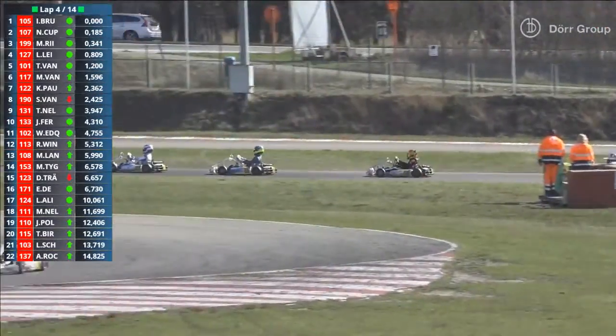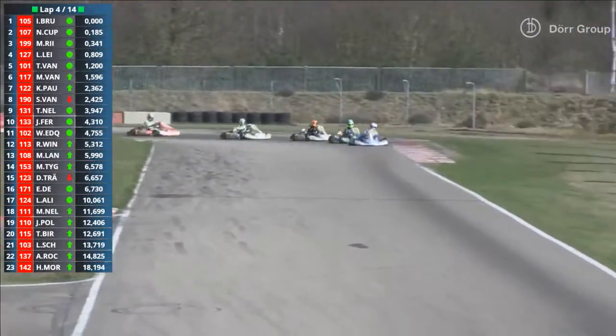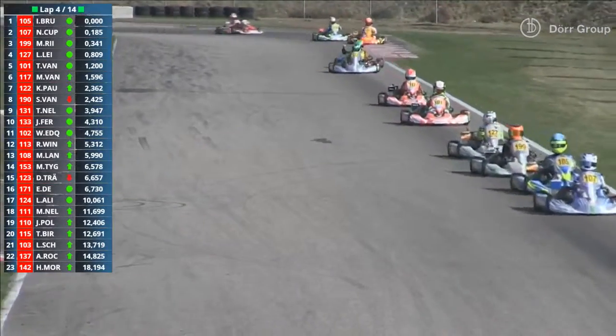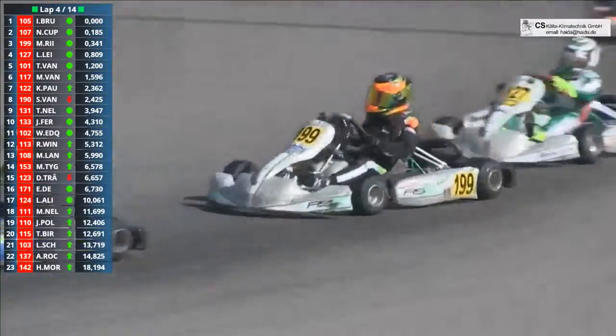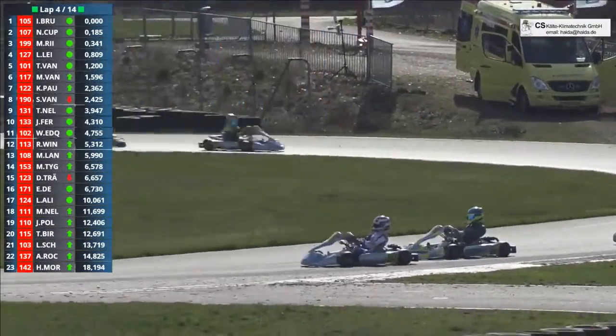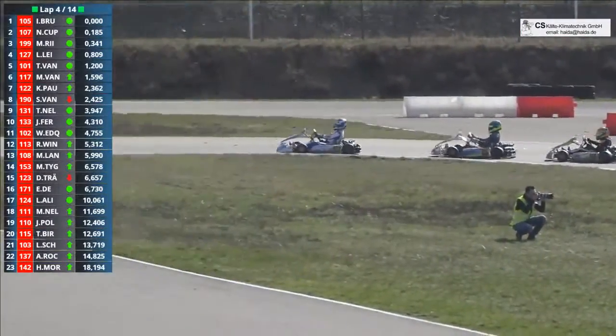So Lystra right with them. But Mike Van Voot and Kobe Pauwels are both on the move on that last lap. They're now up to fifth, up to sixth and seventh. The number 190 there, dropping two places, Sem Van Tiel, down to 8th. And Pauwels is on the move.